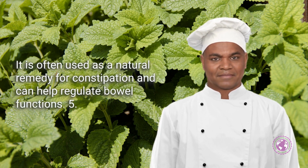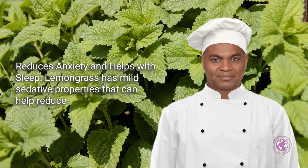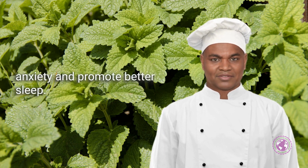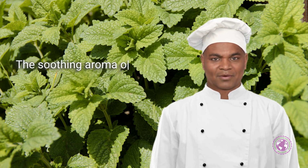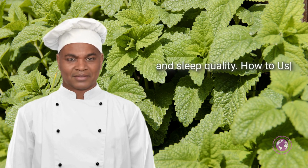5. Reduces anxiety and helps with sleep. Lemongrass has mild sedative properties that can help reduce anxiety and promote better sleep. The soothing aroma of lemongrass is often used in aromatherapy to enhance relaxation and sleep quality.